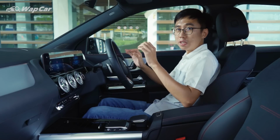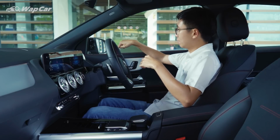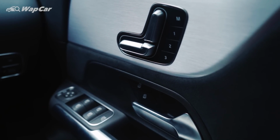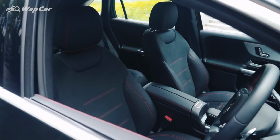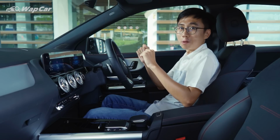And around the cabin, you get very nice interior trimmings such as red stitching on the top section of the dashboard, aluminium trim pieces, as well as suede materials that cover the dashboard and seats. And I haven't even started talking about the MBUX widescreen cockpit.